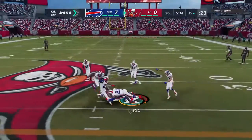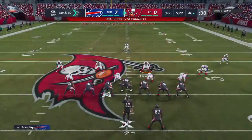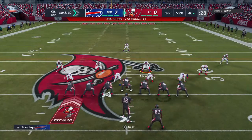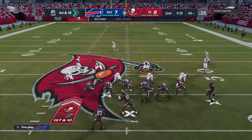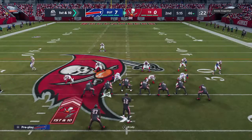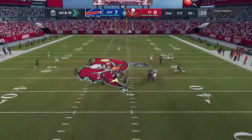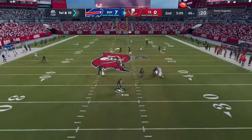He's got Evans. And able to get this one across the 45 before he's brought down. Couple of first downs to kick off the drive. Here's 1st and 10 up at the 46. 46-yard line. Shotgun now for Brady.